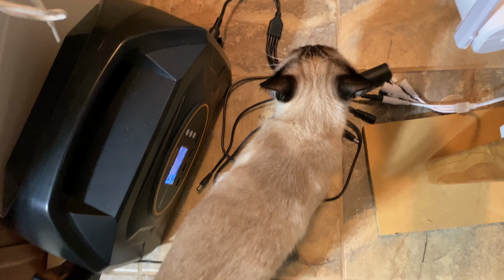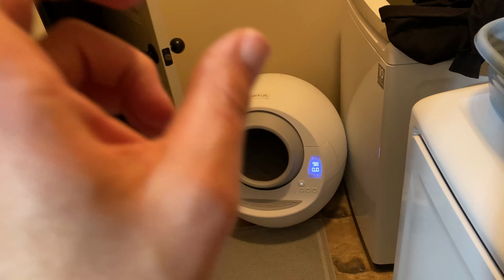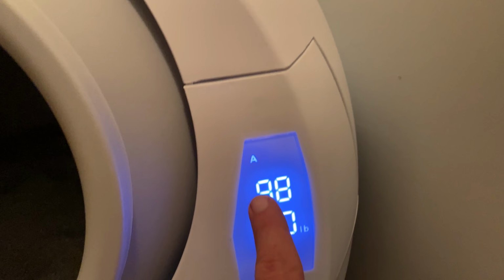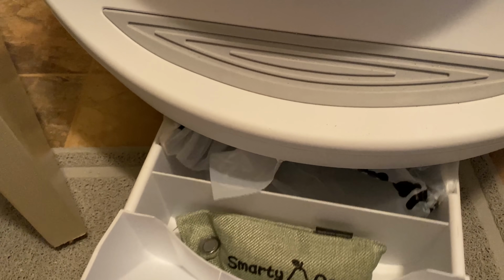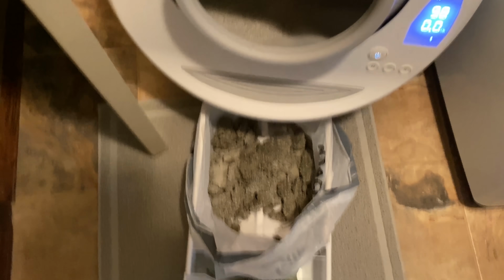Did you fill up the pooper? You did. Leo's Loo is now officially full. It says that she has been in this thing 98 times and now it's full, right? It's got the exclamation point. Look at that. Look at all that poop.